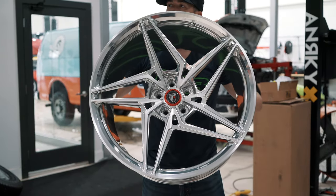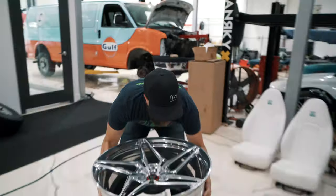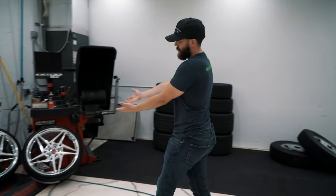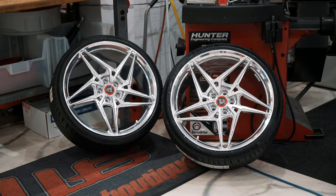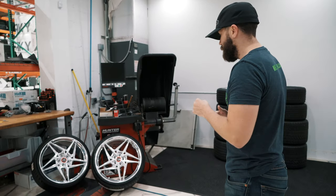So Robert has already installed the TPMS air sensor right there. And once he mounts this tire, they're gonna look like these beautiful things. So I'm very much looking forward to that and seeing what it looks like on the car. I think it's gonna look extremely sharp.